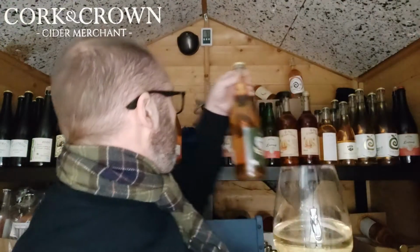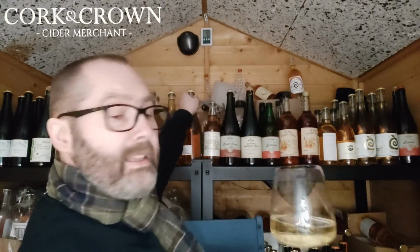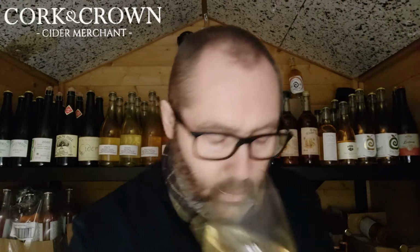There you go. So, I think I can smell this already, but let's give it a sniff. Ooh. I think there's a bit of acidity in there, which is good. Quite delicate, floral. There is a very, very subtle hint of yeast. I can't tell if it's like pastry or bread, but it's subtle, but it's definitely there. It's delicate.